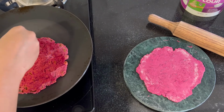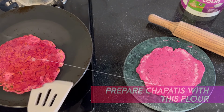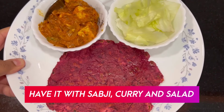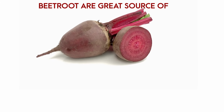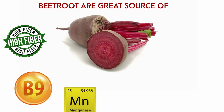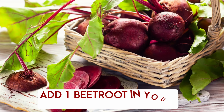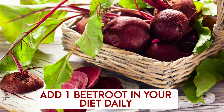Trust me, it will come out so tasty and at the same point very healthy in each and every manner. They are soft in nature and very amazing to eat. Have it with any of your tasty and favorite sabzi or curries. Beetroots are a great source of fiber, vitamin B9, manganese, potassium, iron and vitamin C. So make sure that you definitely add 1 beetroot a day in your diet without fail.